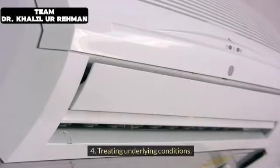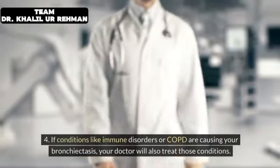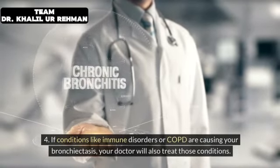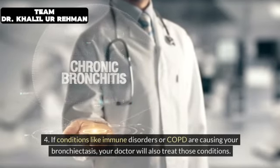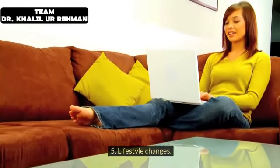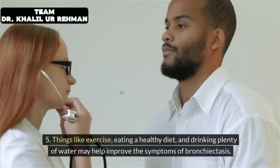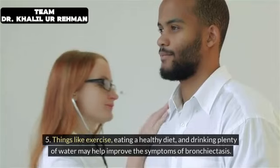4. Treating underlying conditions. If conditions like immune disorders or COPD are causing your bronchiectasis, your doctor will also treat those conditions. 5. Lifestyle changes. Things like exercise, eating a healthy diet, and drinking plenty of water may help improve the symptoms of bronchiectasis.